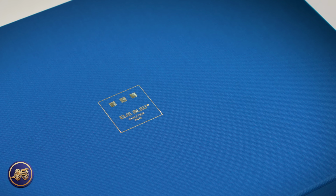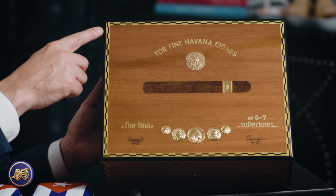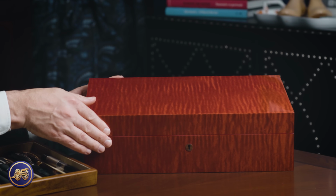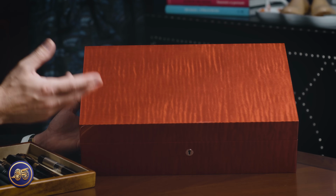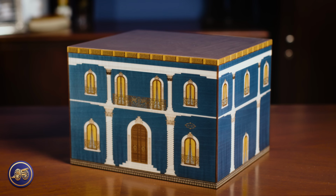Of course, Elie Bleu is the iconic French humidor manufacturer that is known for their absolutely exceptional marquetry. Their humidors, without question, reign supreme, some of the best humidors in the entire world. In today's video, I'm taking a look at their Casa Cubana annual limited edition series, where they reproduce different iconic architectural scenes from around Havana, Cuba.